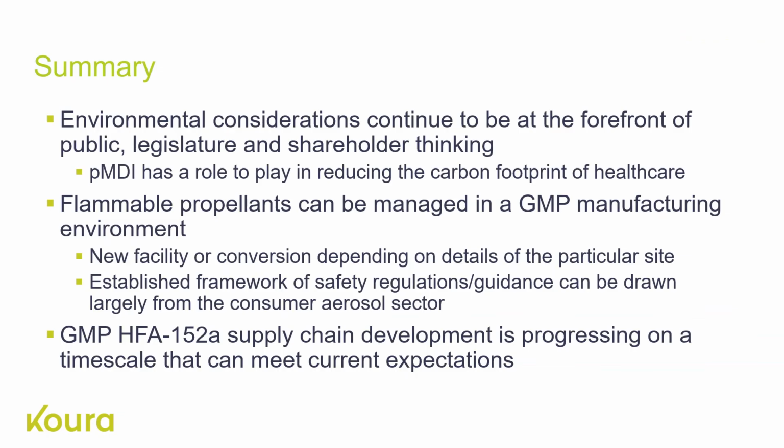So in summary, environmental considerations are considered to be at the forefront of public, legislature and shareholder thinking. And pMDI, while it has a small global impact on the environment, certainly has its role to play in reducing the carbon footprint of healthcare. Flammable propellants can be managed in a GMP manufacturing environment, and whether it's a new facility or conversion will depend on the details of the particular site, particularly the facility arrangements. There is an established framework of safety and regulatory standards available that can be drawn on. Largely these come from the consumer aerosol sector. So there is a framework in place to allow designs and decisions to be made. And GMP 152A supply chain development is progressing on a timescale that can meet the current environmental regulatory expectations.